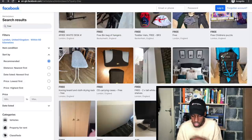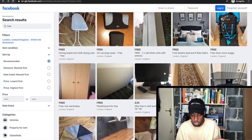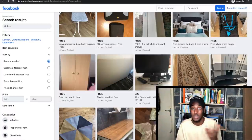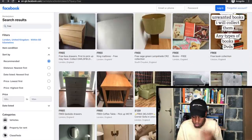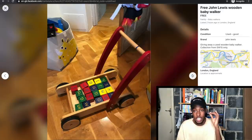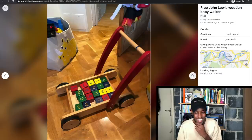And as you come down, you find even more items here. This is a little TV, £25. You give me a 19-inch TV with built-in DVD player for £25. That's a bargain. I'm not going to lie to you. And there's just many more. Look here. Free John Lewis wooden baby walker. This person is just giving it away for free. This is a great way if you want to make money starting with no money. You know what I'm saying?